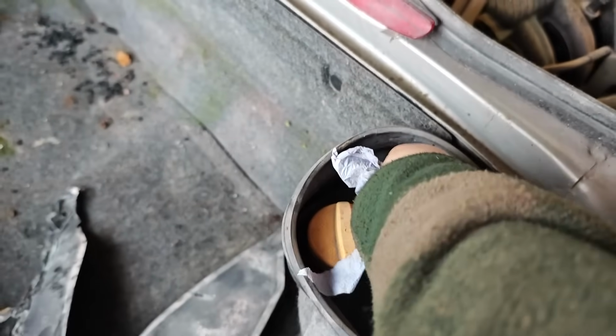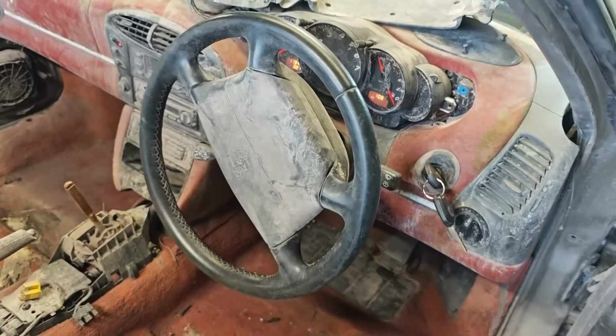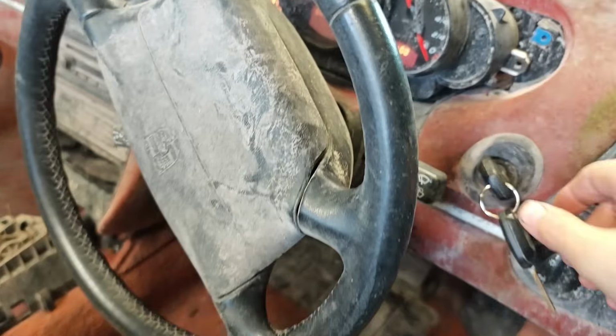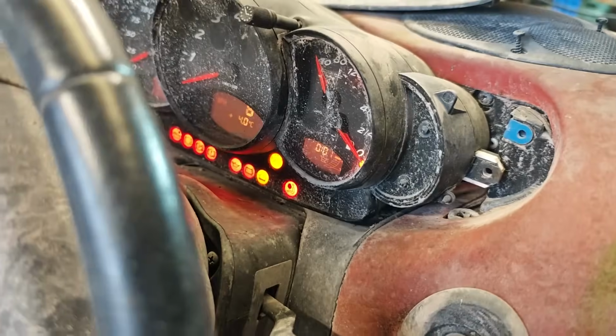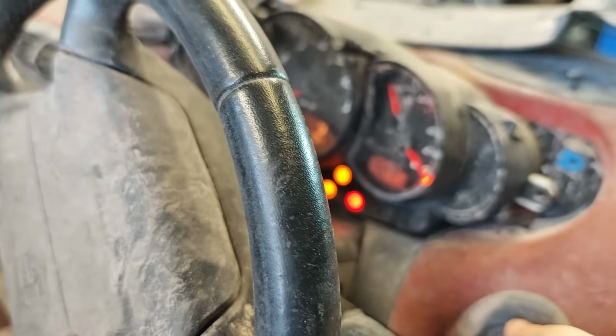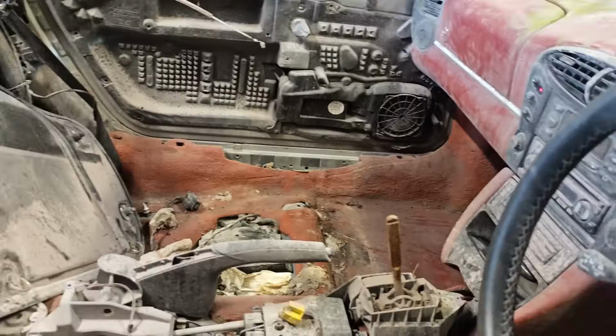Do you reckon we should turn it over? Alright, it's the moment of truth. I'm going to try turning the key and see what happens. I'm surprised any of this is coming to life, to be honest with you. You ready? Nothing. Absolutely nothing.